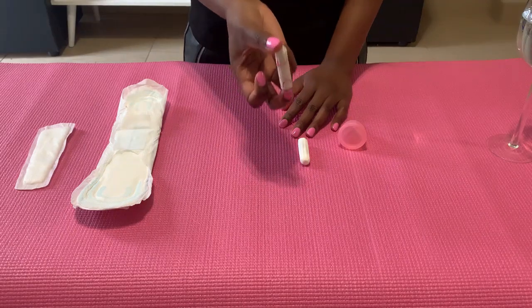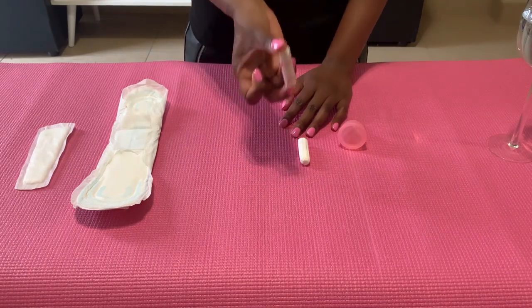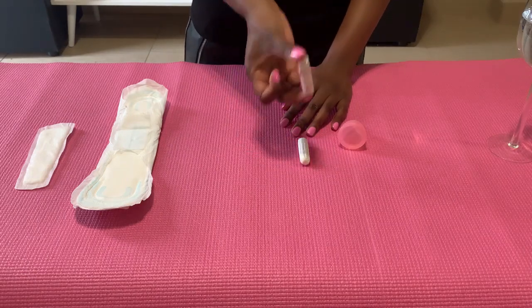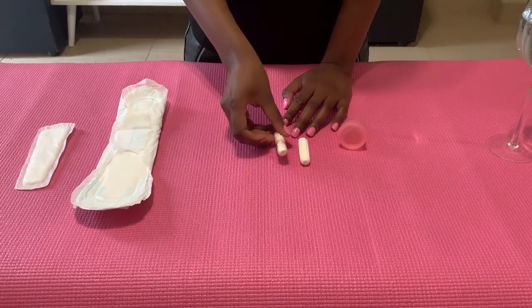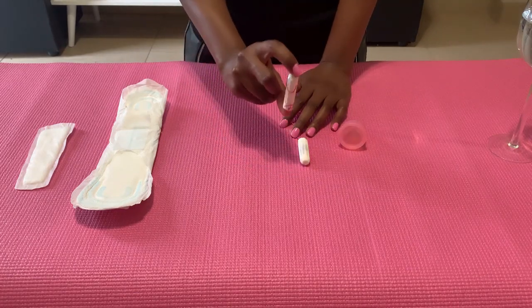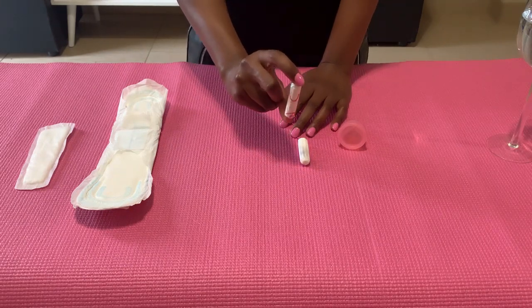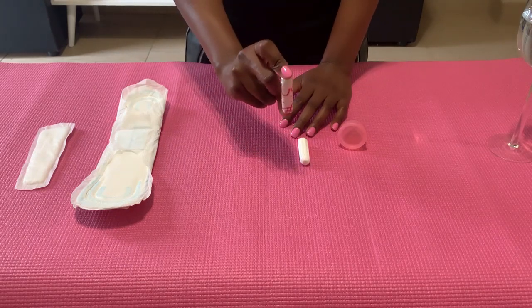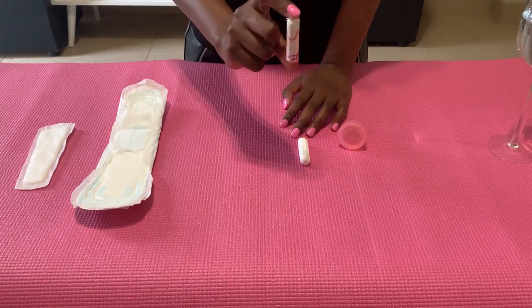If you remember from the first video we said that the vagina is muscular, so it can stretch. So you shouldn't really worry. The tampon should be able to get in there with no problems. However, I myself had some problems inserting the tampon. I actually only learned how to insert a tampon this year at my big age. So that tells you how difficult this can be. So if you're struggling to insert a tampon, do not stress, do not panic.